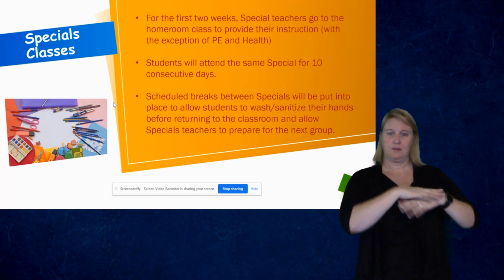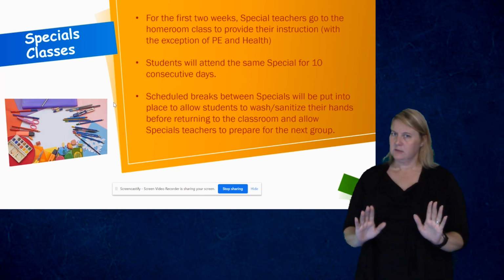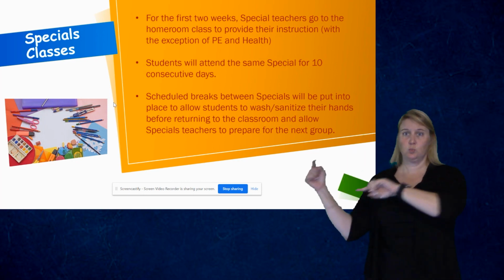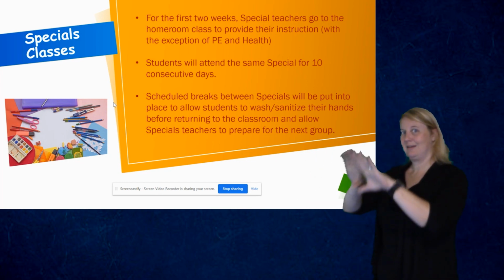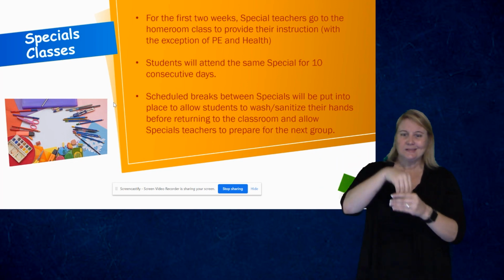Specials, we will continue to have specials. However, what we're going to do, especially for the first 2 weeks, is have the specials teachers go to the classroom instead of the kids going to the art or music room. Now, PE will be an exception to that. They will still have PE. They'll either do it indoors, and when it's nice out, we'll try to do a lot of the PE outdoors.